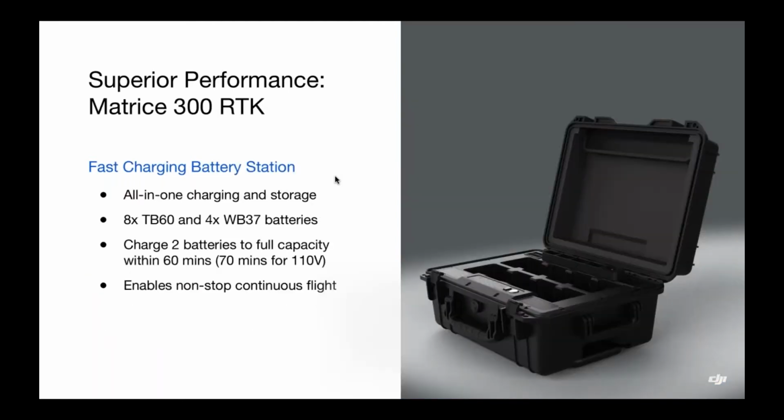This is the new fast charging battery station. It's an all-in-one charging and storage device. You can store up to 8 TB60 batteries, 4 WB37 batteries, and it will charge 2 batteries at a time within 60 minutes, or 70 minutes in the US, if you have it basically down to 0%. But if you're at around 30%, it should be shorter than that.